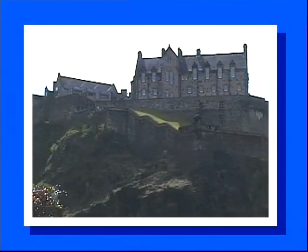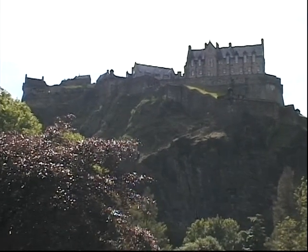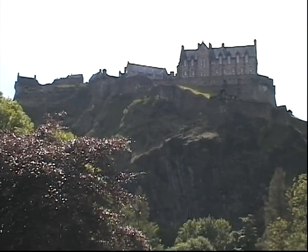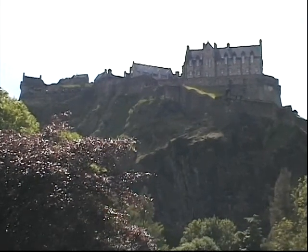View of the castle from a little bit further along, and a shot a little bit further away as well. Quite impressive. Going to go grab a lunch quickly, I think, before I go up to the castle. To the castle, I just found this.